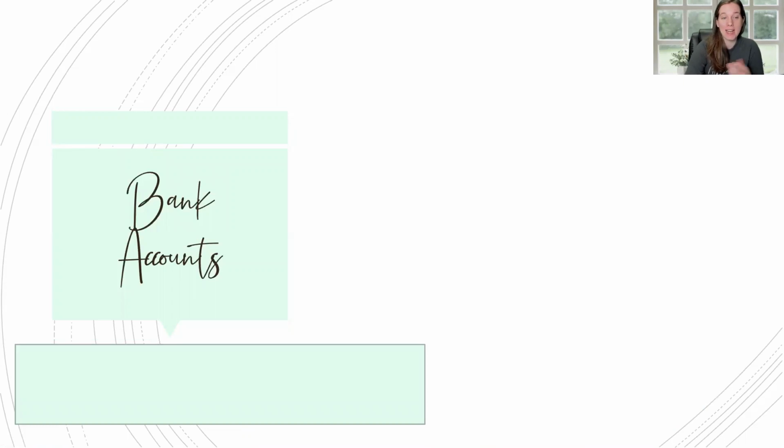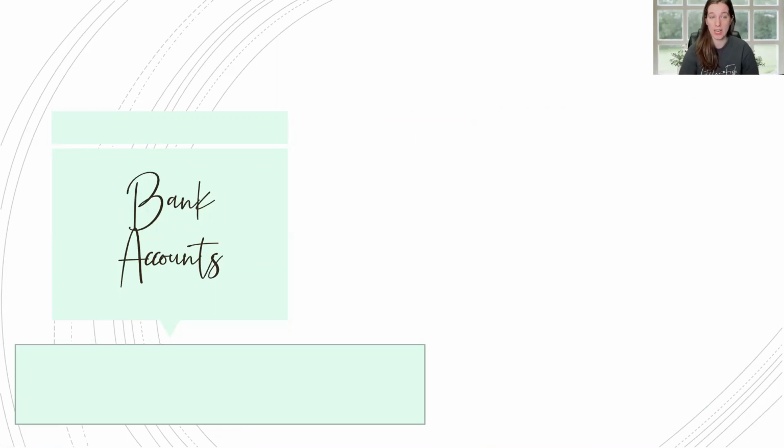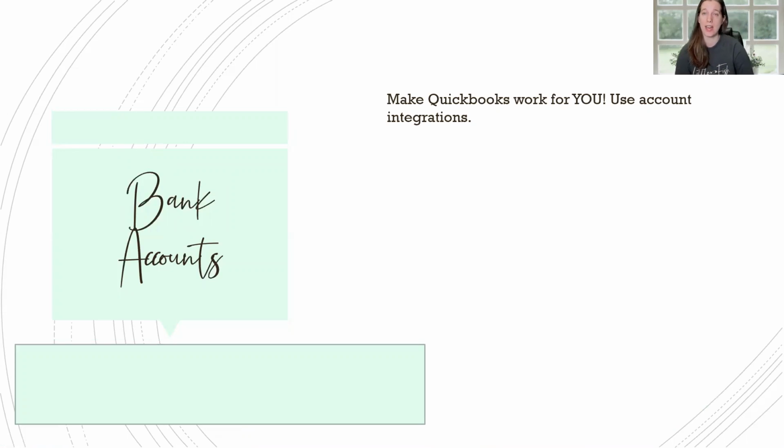So, bank accounts, like I mentioned, those are balance sheet accounts, but these are ones that you're going to use more in your day-to-day. One really big tip I have with the bank accounts in QuickBooks Online is to use account integration. They have a really nice feature where you can connect your QuickBooks to your bank account and import transactions from the bank. That is helpful, although it does have its limitations. I think it can usually, if used correctly, save you a lot of time.